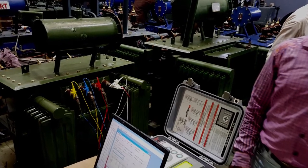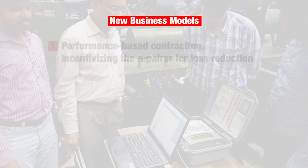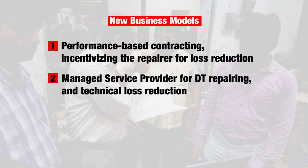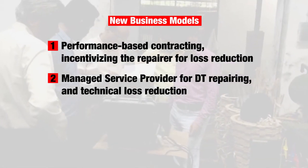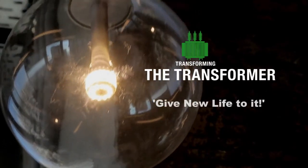DISCOMs can develop new business models and performance-based contracting for DT repairing, including technical loss reduction and possibly some combination of managed services around DTs for effective life cycle asset management. In this way, we can transform the transformer and give a new life to it.